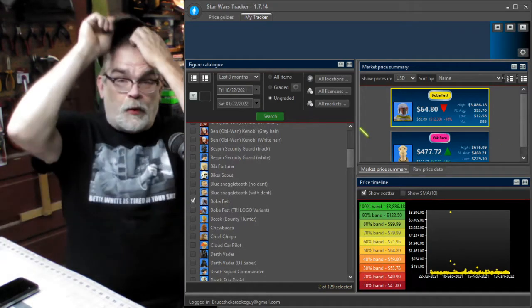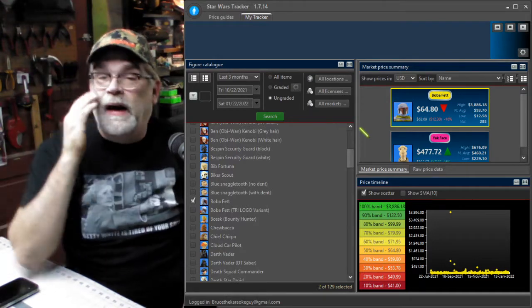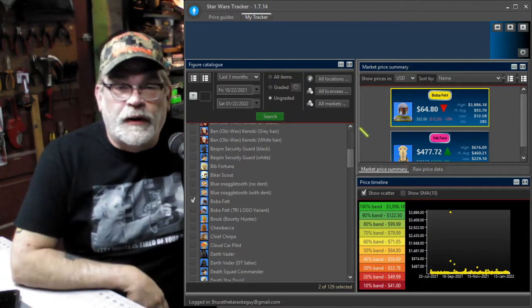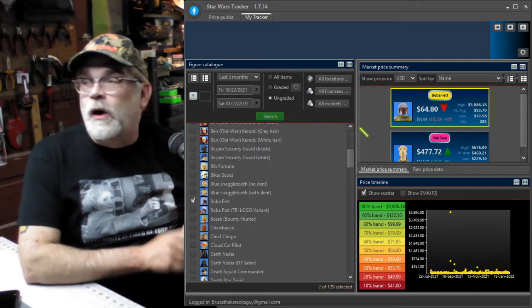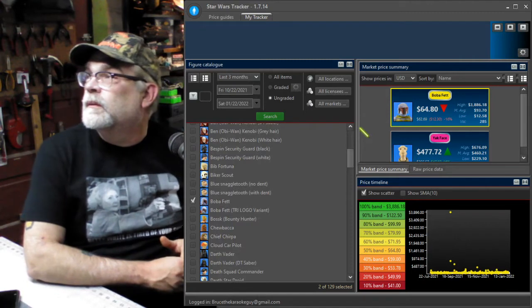I don't know. I'm probably boring you by now. But anyway, that's Star Wars Tracker on the laptop. I think after watching it, I prefer it on my phone, because I know exactly where to go to get my values on my ships, my play sets, minted figures on cards, figures off cards. I think it sorts it better. I'm probably doing something wrong. It should be on here.